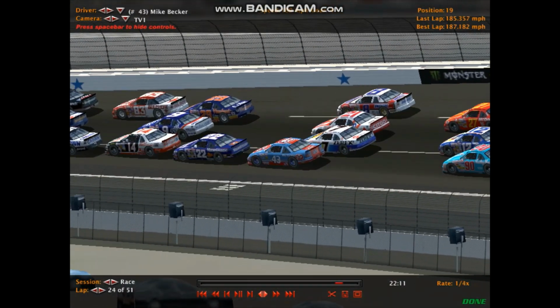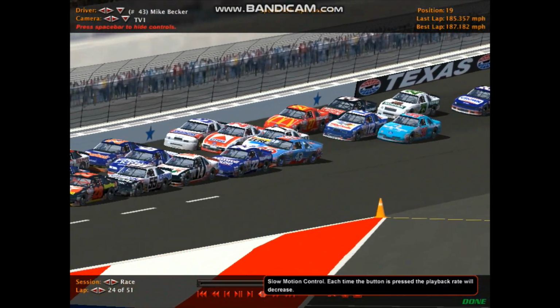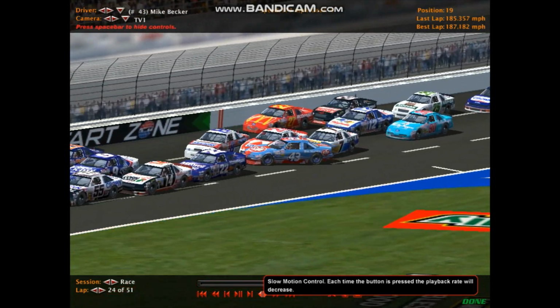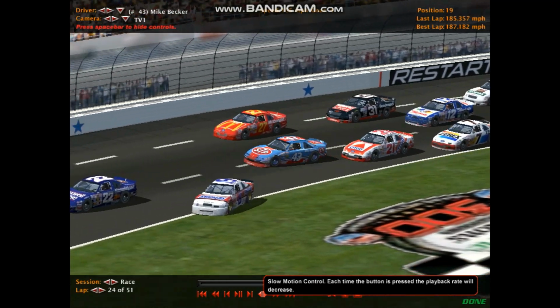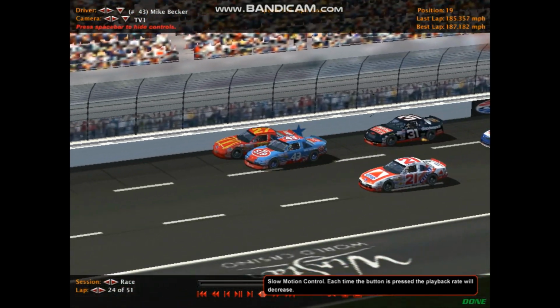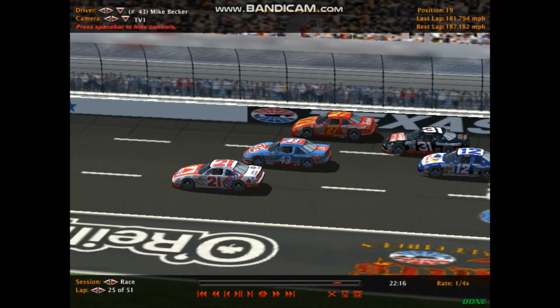And here's what happened with Mike Becker a lap earlier. There were 4 wide come up to number 4, and you don't do that at Texas. Becker gets turned right there into Christian Russell and Quentin Moore. Gardner slides in the grass. Becker goes up the track right into Cat Batson, and that looks like it damaged both Batson and Becker, looks like.